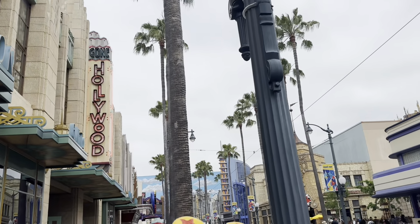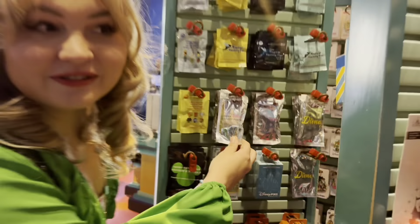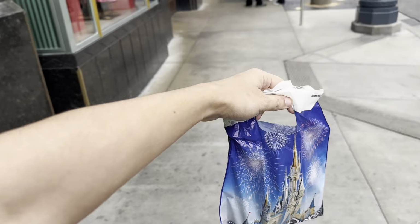Now that we've made it over to Sunset Boulevard, let's go ahead and check out Gone Hollywood. Oh my god. Oh my god. We're getting any Mickey pouches. Oh my gosh, they have the new ones. I am in shock. They said those were out park-wide. I guess we're in California Adventure, so I don't know. But, okay, I need to go ask if we can get some hidden Mickey pouches. Oh my goodness, I was not expecting that to happen when we walked in.